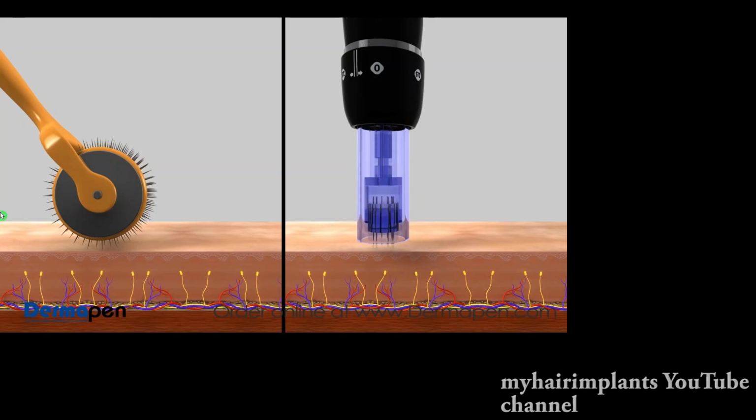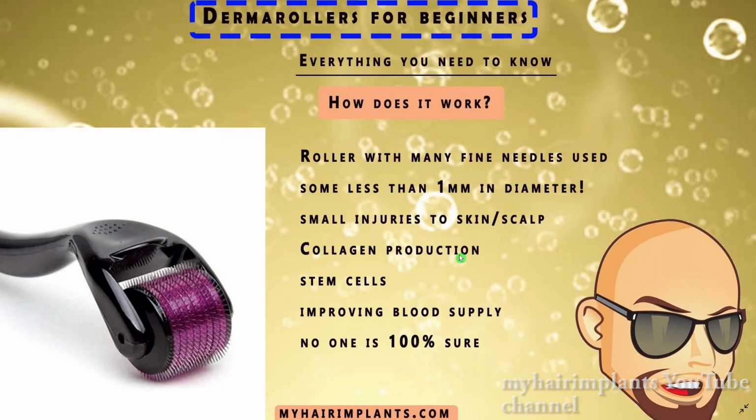And we think it does this through, one, increasing collagen production. Number two, some say that it changes the way stem cells are produced, and therefore this is how it works, but nobody is 100% sure. Other people say that the way it works is by improving blood supply, but to be honest, nobody is 100% sure so far.